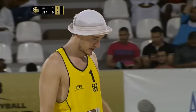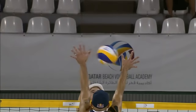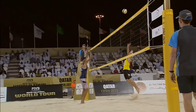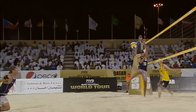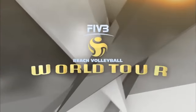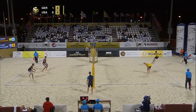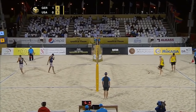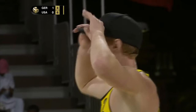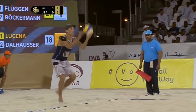Dalhausser unable to prevent that one. Flüggen in full flow. Really hasn't been a dip in his form at any point yet in the final. That consistency from the number one for Germany could prove to be the difference. And that's on a couple of occasions now that we've seen big plays and then the follow-up serve into the net. The Americans are now the Germans.